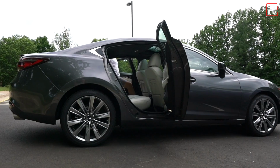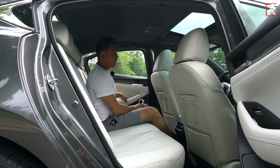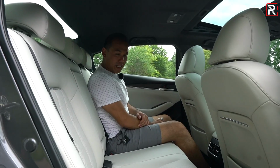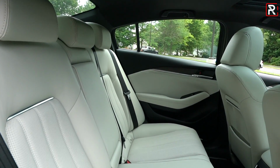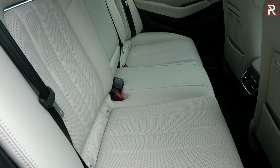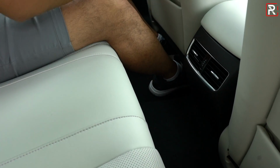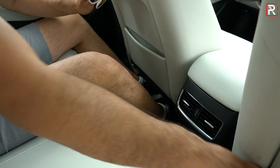Now, on paper, the Mazda does have more space. They say there's around 37 inches of legroom, but in the real world, you can see it feels a little bit more claustrophobic than the Sonata. I have a little bit less legroom here. The floor is also not completely flat, which is annoying, but there's also a decent amount of foot space. Mazda does give you things like dual map pockets here, which is nice.